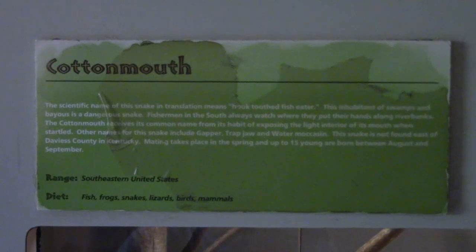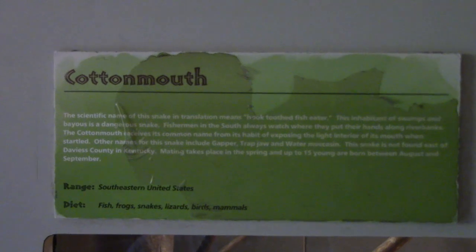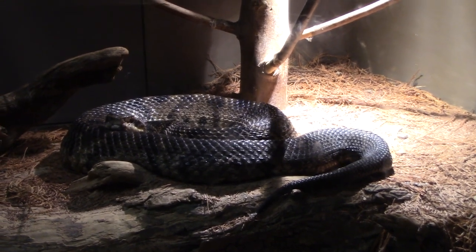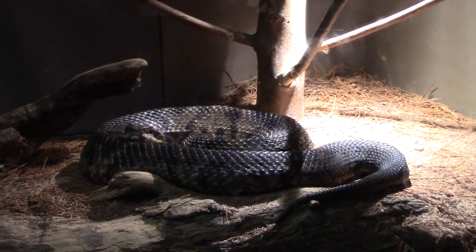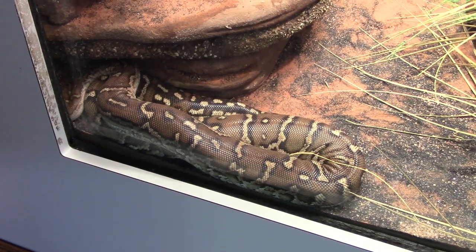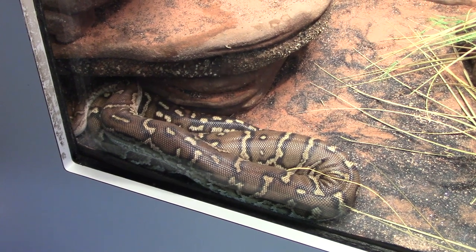Yeah, we got a cottonmouth. Definitely don't want to step on one of these guys if you're out walking in the woods. There you go. These guys are all over the state I live in, Florida. And these are the savannah animals. So you got an Angolan python. Nice coloring, so it'll blend in with his environment.